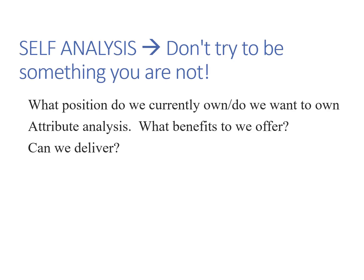To establish your position, there are 3 things that you need to do. First, you need to do a self-analysis. This goes back to the old notion of let's not try to be something we're not. So what position do we currently own and what position do we want to own? Then we need to do an attribute analysis. What benefits do we really offer? Do we really match the position that we're trying to establish? And then finally, can we deliver on our positioning statement? That is, will our product really be what we are trying to position it as? And if the answer to that is no, then we need to go back and think through this again.